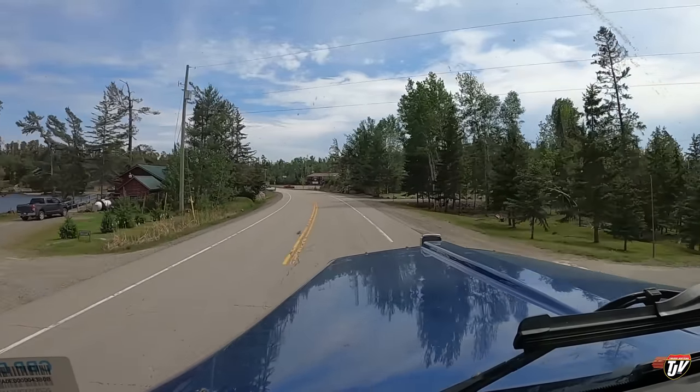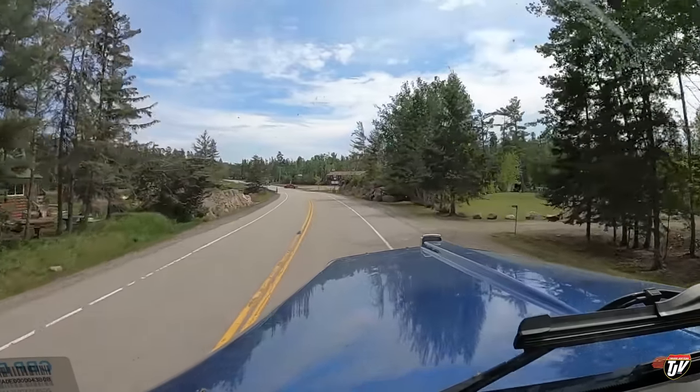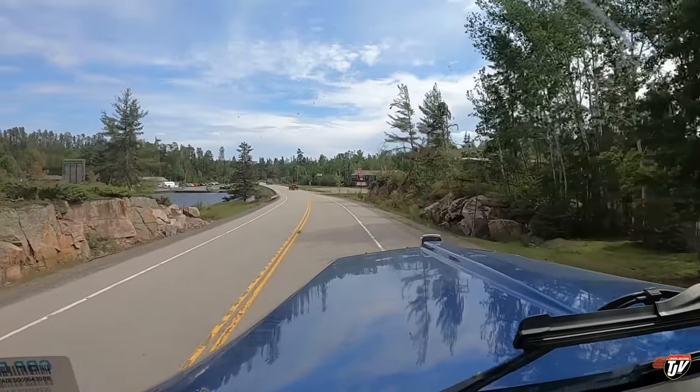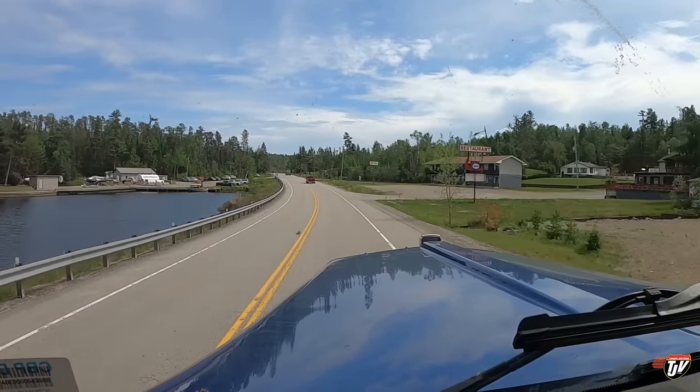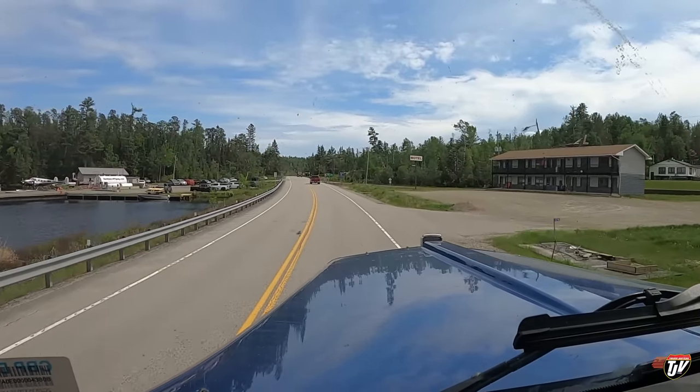I got quite a bit of time to get all the way down to Brainerd tonight. I have plenty of time on my e-log. I just want to get there as soon as we can so that I can unload first thing in the morning.